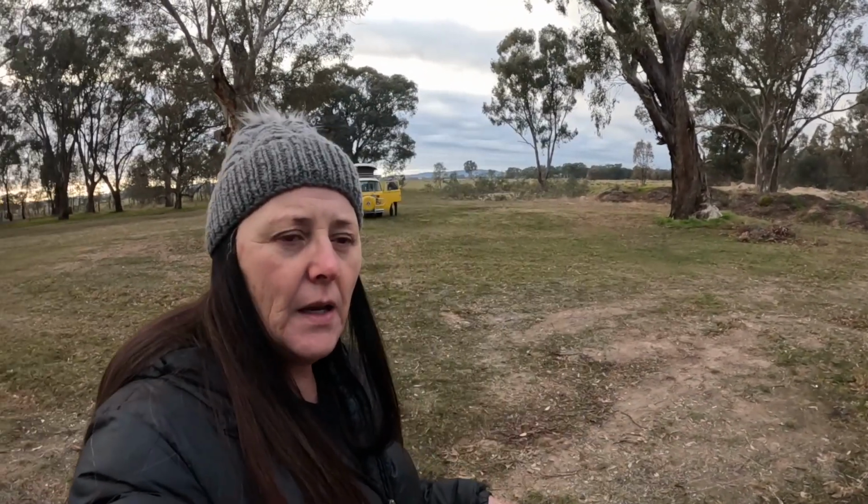Good morning. We stopped at Longwood Recreational Park last night, and it is a beautiful little donation spot. I'll leave the details down below. It was so quiet, lots of birds noisy this morning, but we are going to go for a walk. We're going to try and start our days off with a 2 to 3k walk, get into a bit of a routine. So yeah, we're going to go.